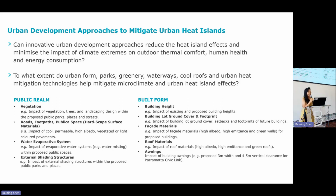So in particular, architects and designers, they want to know building height will impact on outdoor thermal comfort or not. And also facade materials, roof materials definitely make a big impact. So what we have done through this case study, we co-design, co-develop the mitigation options across the public realm and build form with city of Port Phillip.